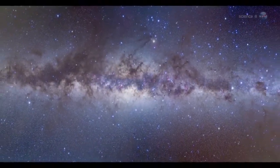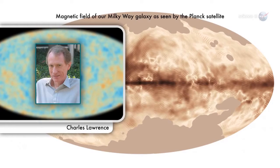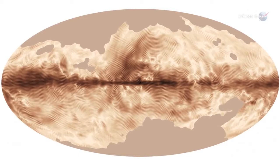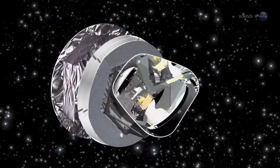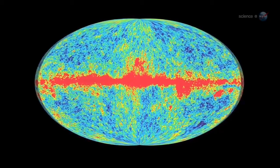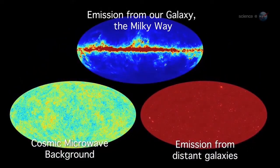of the entire galaxy. The Milky Way's magnetic field stretches across more than 100,000 light-years, says Charles Lawrence, the U.S. Planck project scientist at NASA's Jet Propulsion Laboratory, and Planck has done a magnificent job mapping its structure. In late 2013, Planck wrapped up a 4-year mission to study the cosmic microwave background radiation, the afterglow of the Big Bang. To study the cosmic microwave background, Planck had to unravel everything in the foreground, and that includes microwave emissions from the Milky Way.